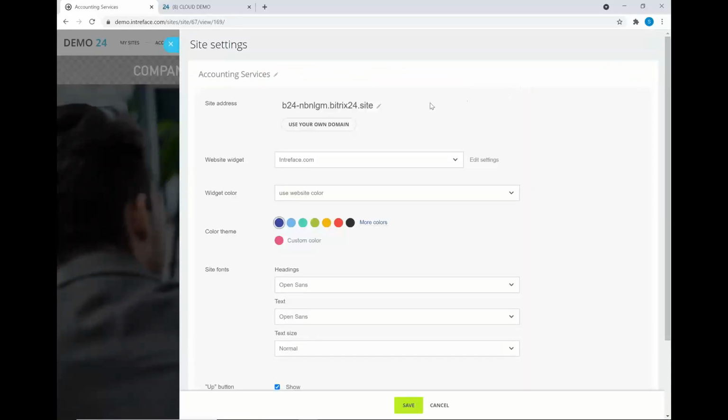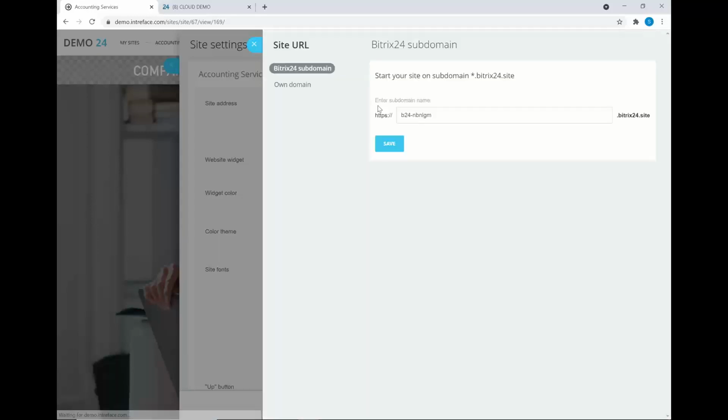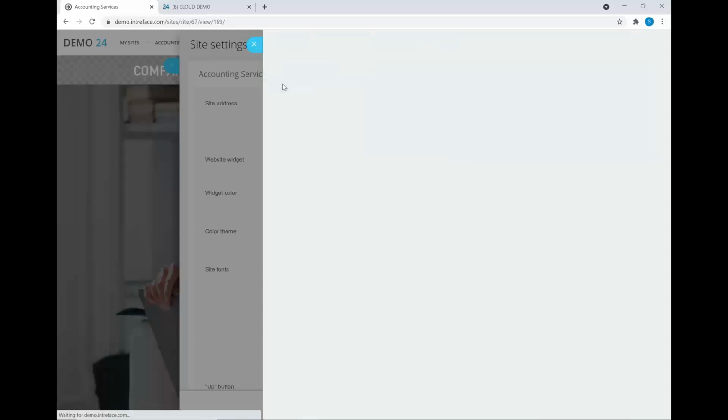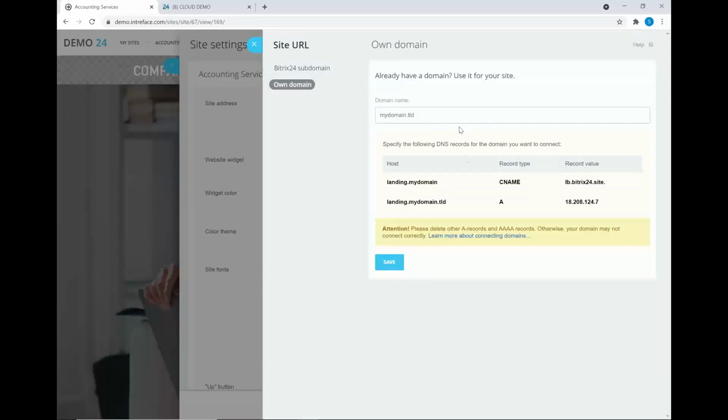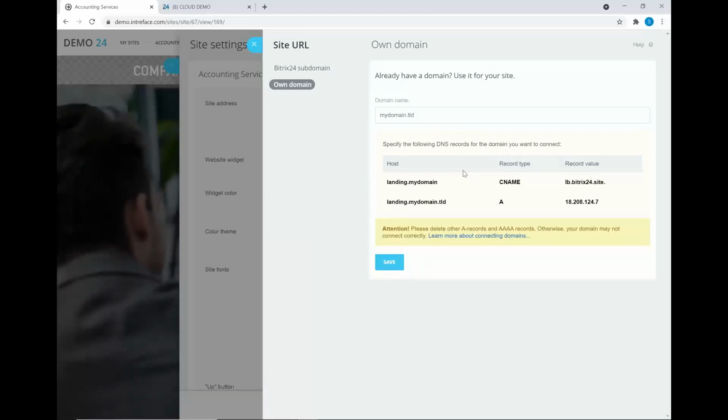Okay, so within here, first of all, we can add our site address. So you can see, first of all, that we have been provided with our own subdomain here. But what we can do, as we mentioned earlier on in the webinar, you can add your own domain for this particular site. So you can add your domain into here.